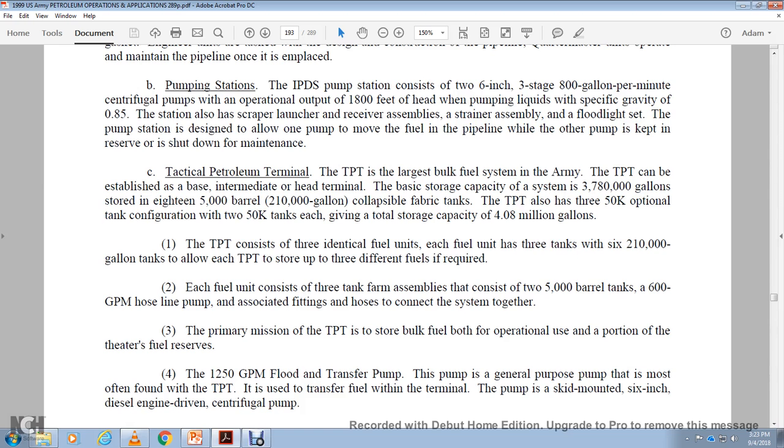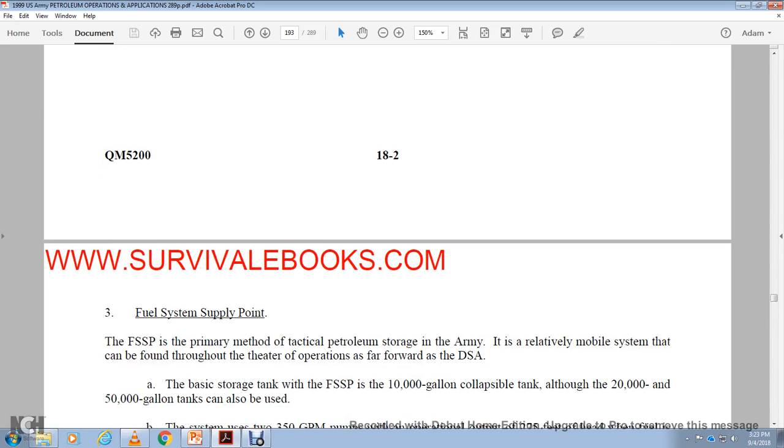Fuel system supply point. The fuel system supply point is the primary method of tactical petroleum storage in the Army.